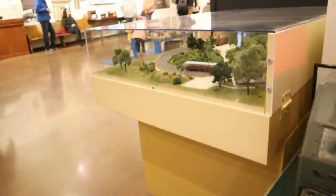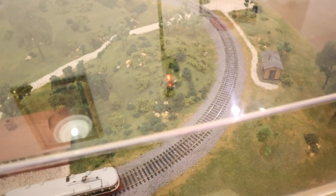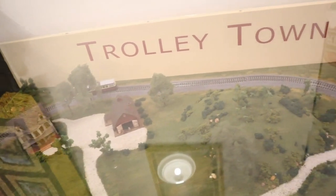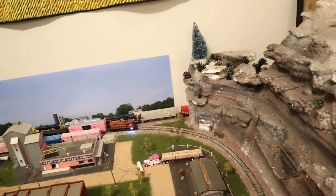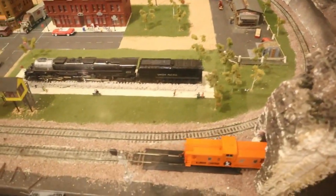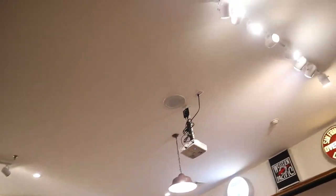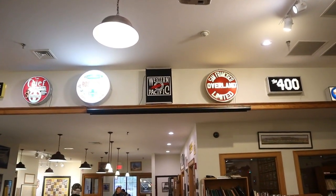And isn't all this pretty cool or what? And if you press this button right here, it will make that trolley move down the tracks. I think I'll take it all the way around. Trolley Town. Pause it, stop it right there. Look at this model of this HO scale model railroad. Santa Fe. That is an EMD switcher. There's a model of the Big Boy. Doesn't this look pretty cool or what? That's an Illinois Central caboose at the back. And if you wondered about that projector hanging from the ceiling right there, they do slideshows in here every once in a while, and that screen is pulled down as well.